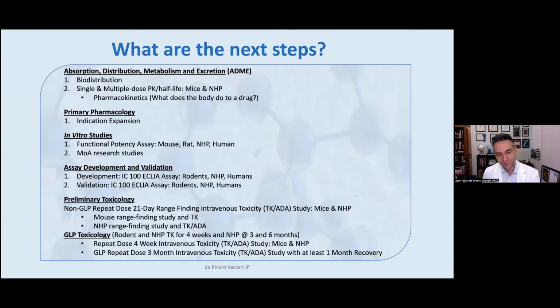So, what are the next steps for which we needed that money to get out of the valley of death? What we need to do is ADME studies, absorption, distribution, metabolism, and excretion studies, which include the biodistribution, single and multiple dose PK and half life in mice and humans. We have to do indication expansion as part of primary pharmacology. In vitro studies, we have to do functional potency assays in mouse, rats, non-human primates, humans.